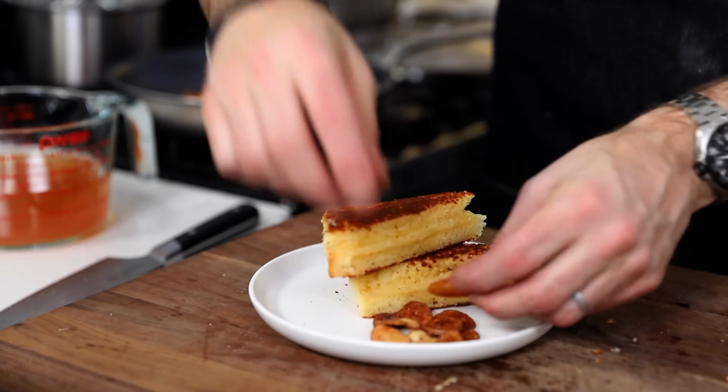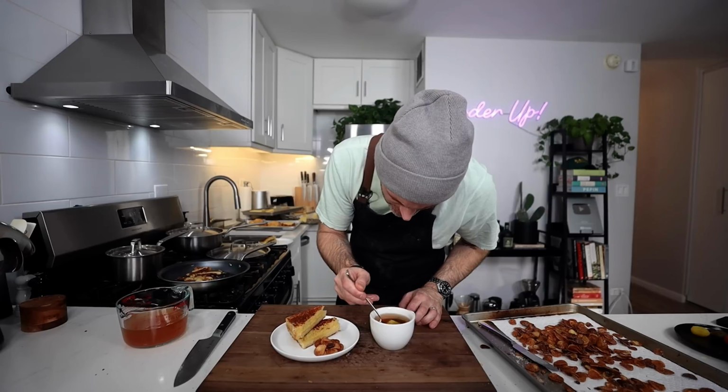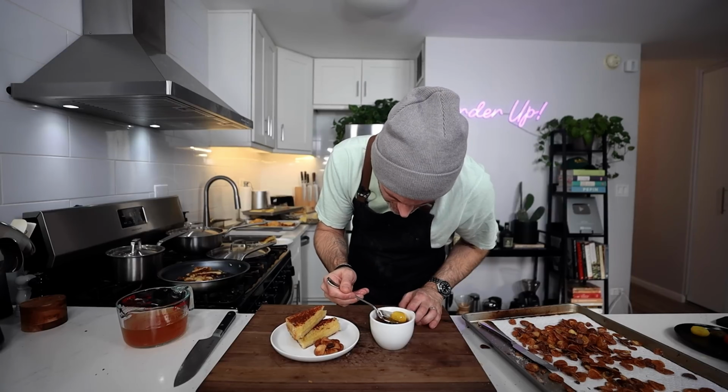Around 8 or 9 chips on the plate. There is a seed in my consommé. How dare there be a seed in my consommé? Kids would call that mid.